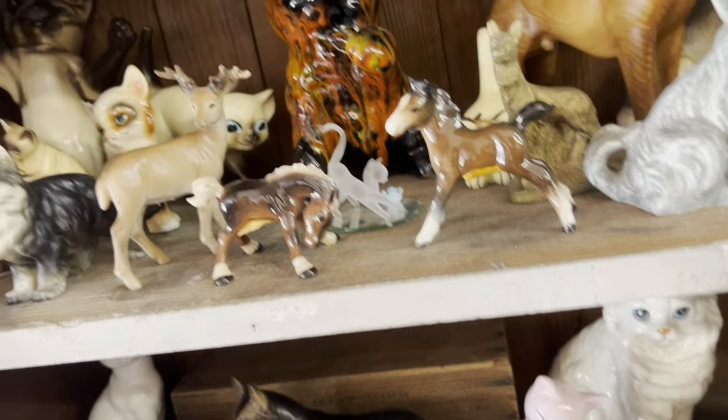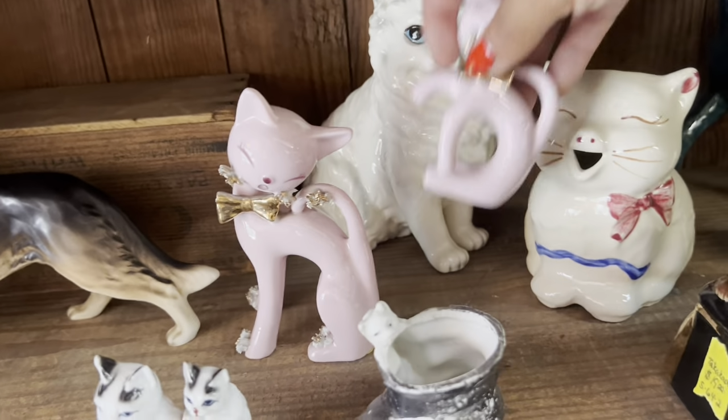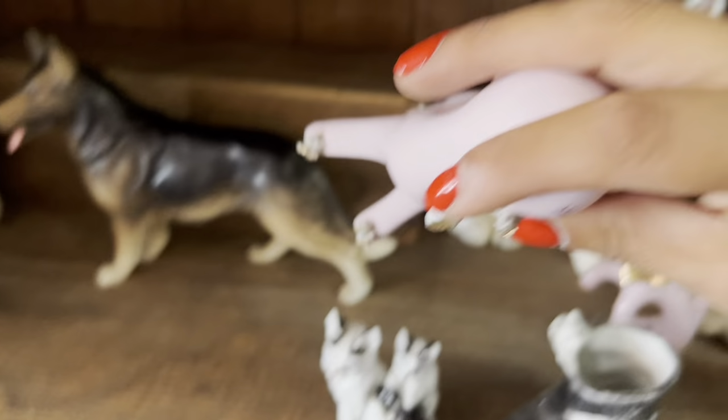What was I looking for? I can't even remember. Siamese cats, those are awesome. Here it is. These guys. These are pretty hard to find. 16 for the pair is a really good price.